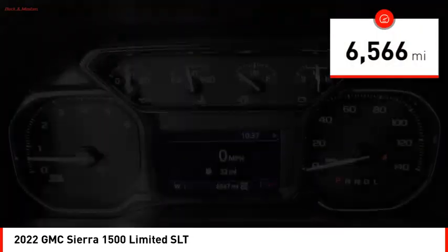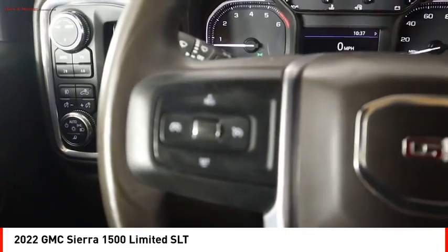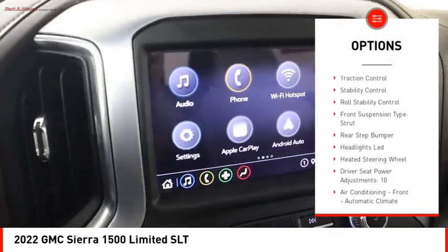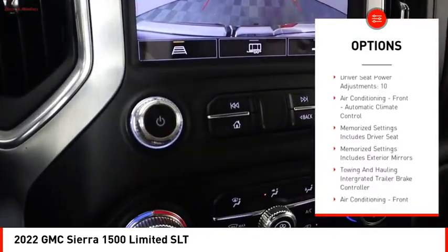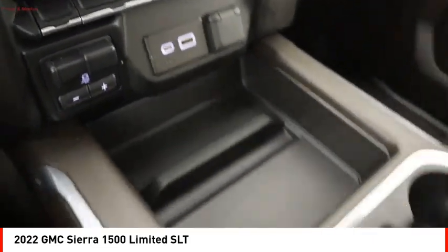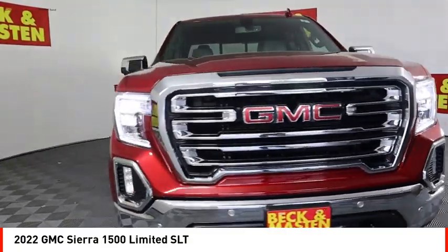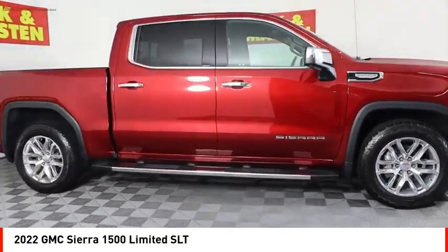This vehicle has less than 7,000 miles. Here are some of this vehicle's great options: power windows with safety reverse, tailgate step, remote engine start, cargo bed light, LED, active grille shutters, traction control, stability control, roll stability control, front suspension type, strut, rear step bumper. Your new ride is just a phone call away.